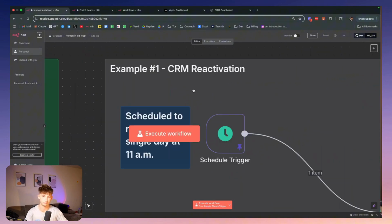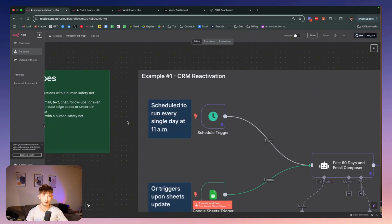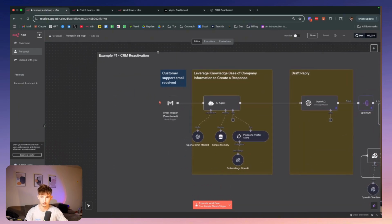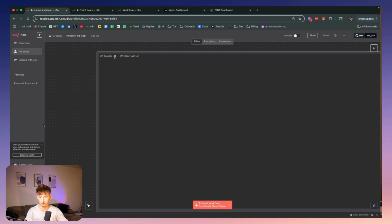So this first example right here is going to be the use case of reactivating CRM leads. The second one down here, well, it looks like I forgot to change the name, but the second example is going to be responding to and following up with emails. So you can imagine for customer support emails, or maybe wanting to handle tickets or anything else. Maybe you're an agency constantly dealing with requests from your clients and you want to automate the responses. Well, this is going to help you do so and also include that safety net for you guys.